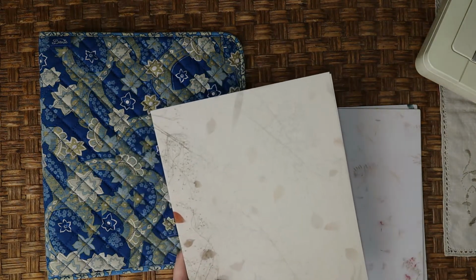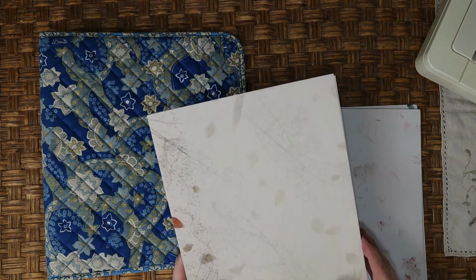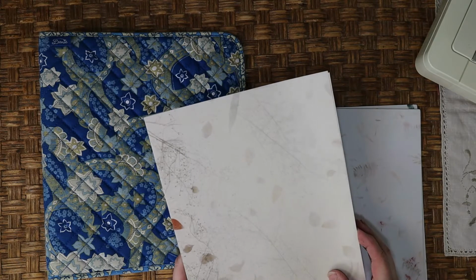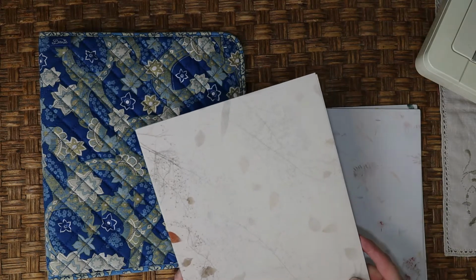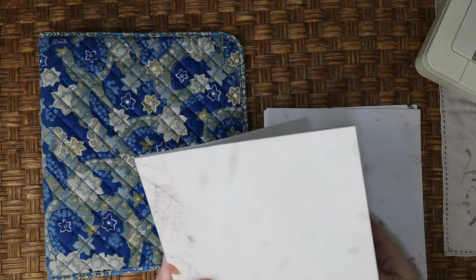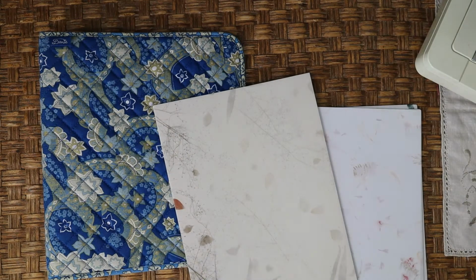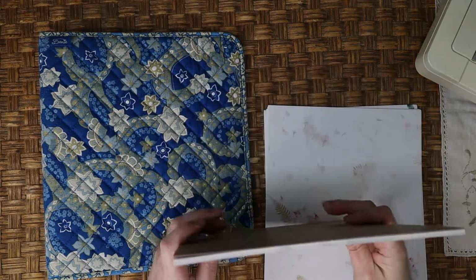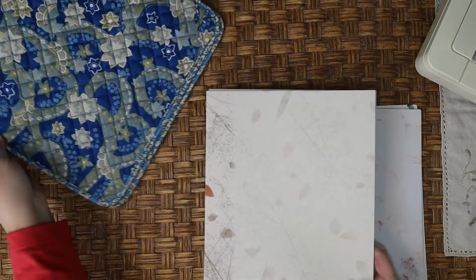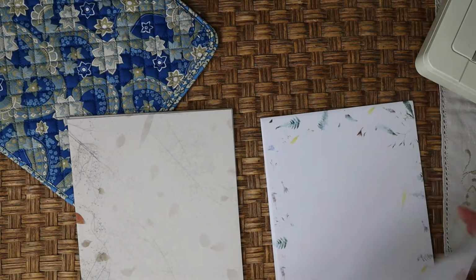And again, everything that I find thrifting, I don't go into the store and buy brand new retail. I'm always just finding all of my stuff at thrift and flea markets, antique stores, etc. So that is how I find all of my goodies. So this one was 99 cents, and then this was another pack.